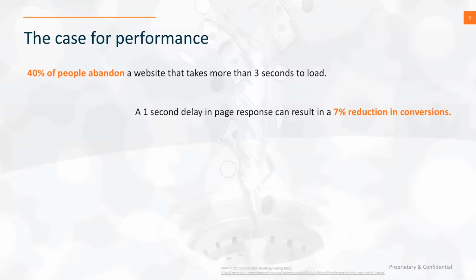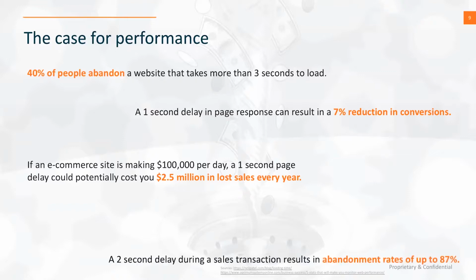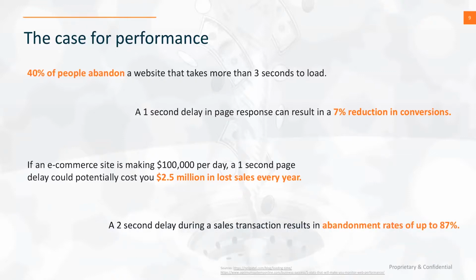Even a second delay in page response can result in a 7% reduction in conversion. So you can imagine the impact it may have on your revenue. We also see, for example, a 2-second delay in sales transactions results in abandonment rates up to 87%. All of these things are essentially a function of poor performance.